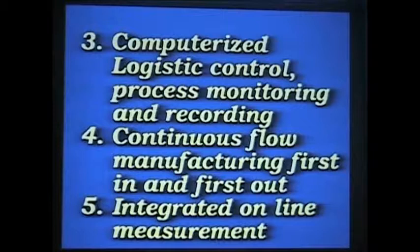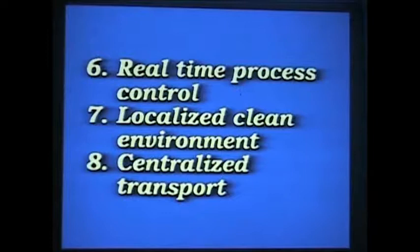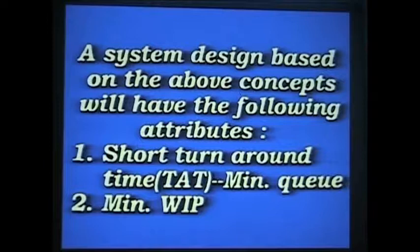Computerized logistic control, process monitoring and recording. It is a continuous flow manufacturing; a first in, first out discipline is implemented in this line. Integrated online measurement capabilities, real-time process control is possible, localized clean environment, therefore we don't need a large clean area, saving the building expense, centralized transportation system.